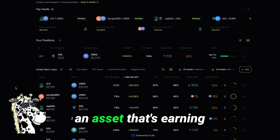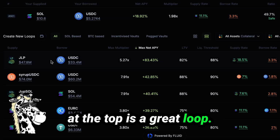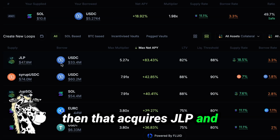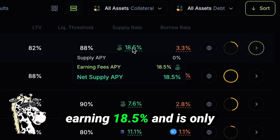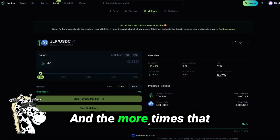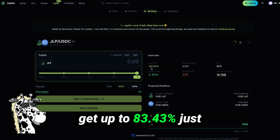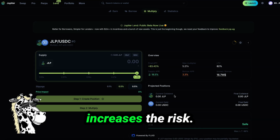So the idea is you take an asset that's earning a higher interest rate. Like in this example right here at the top is a great loop. JLP gets loaned out and you acquire USDC with it, and then that acquires JLP, and then it acquires more USDC. And because JLP is earning 18.5% and it's only costing 3.3% to borrow the USDC, it creates a loop. And the more times that you leverage this, obviously the heavier the risk goes. But right here, just in this example, I can get up to 83.43% just looping my liquidity. But again, it increases the risk.